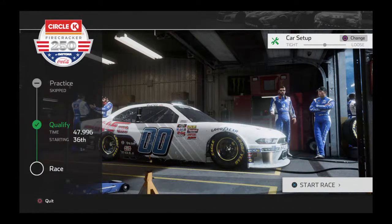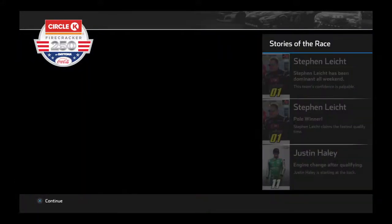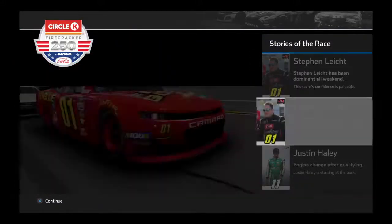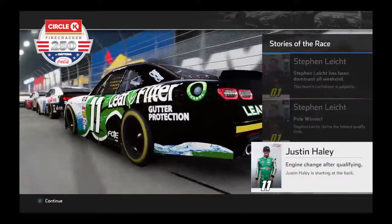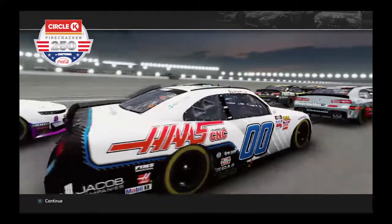Firecracker 250 at Daytona. We qualified one driver going to the rear, but we are going to have a fast car here during the race. I can promise you that. Pole sitter in this one is going to be Stephen Light. He actually won the Talladega race, trying to double down and win 2 of the 3 superspeedway races on the season. And here we go.